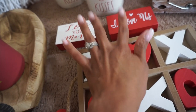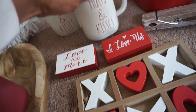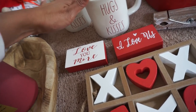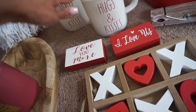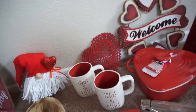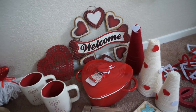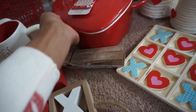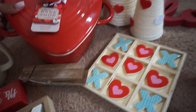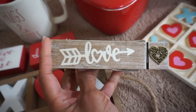I bought these a few years ago. This mug, it came in a two-pack, and that was from Home Goods, and I got that last year. That little heart trivet from Target last year. This little sign is from Michael's a few years back. This is from TJ Maxx. I thought it was so cute and darling. I think I'm gonna sit that on my stove. This little love sign was from Michael's a few years back.